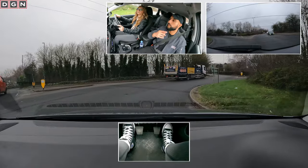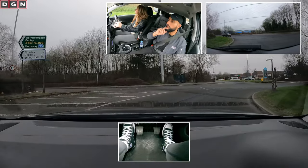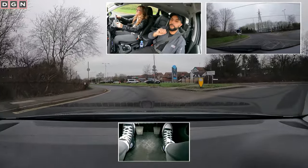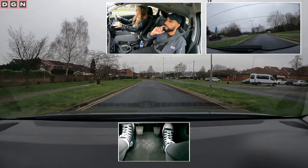We're taking exit number three. What number is this? One. Good. What number is this? Two. So which mirrors? Which signal? Is it safe to move over? No. So you looked at that car. They're entering the roundabout. You've got priority over them. Can't see a signal. We're going to turn right at this roundabout.